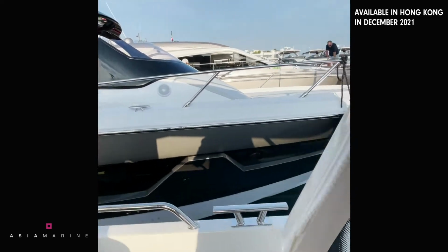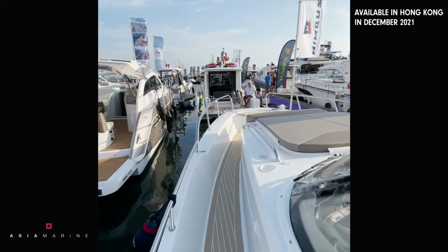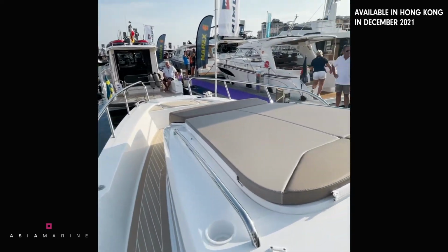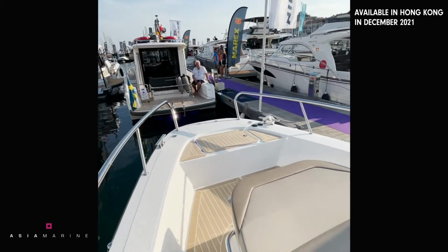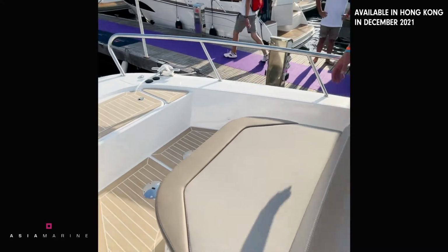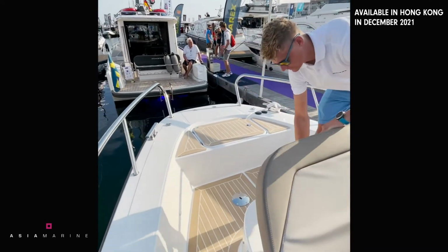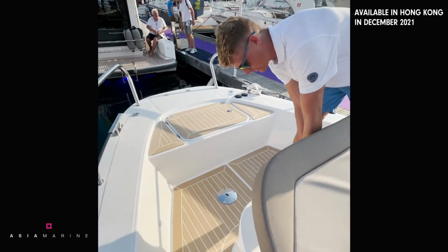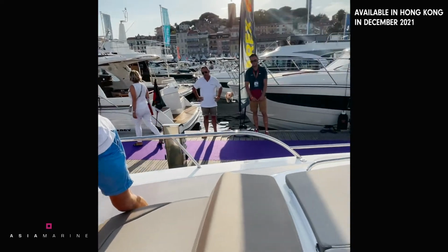We'll stay outside. We'll just go quickly round to the bow. Nice wide side decks. Of course, cup holders. Huge sun pad. You can also have the option of a table here as well. This one just has the additional seat, and then you can open up this hatch here to get some ventilation. It's locked, is it? No worries. We'll look at that later.